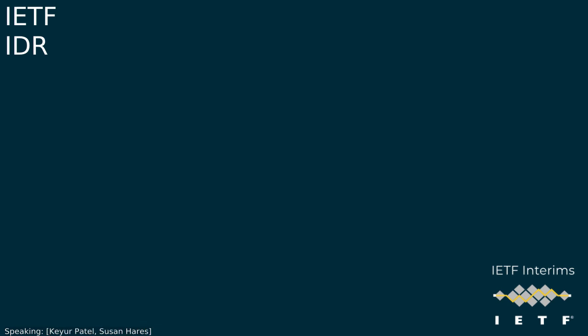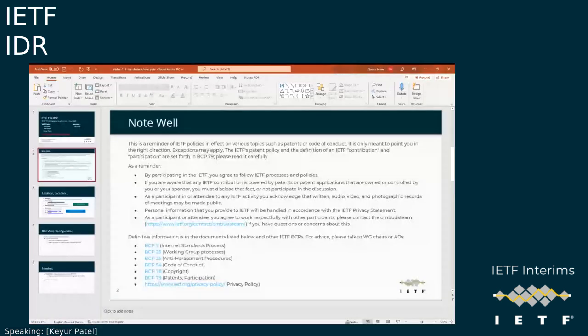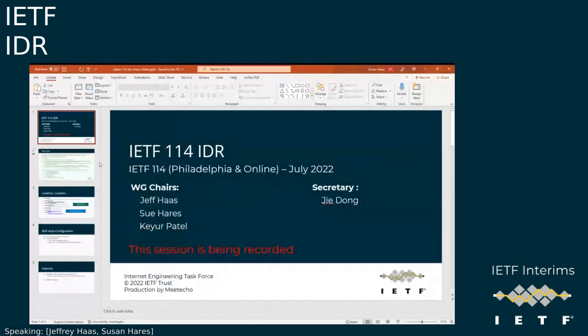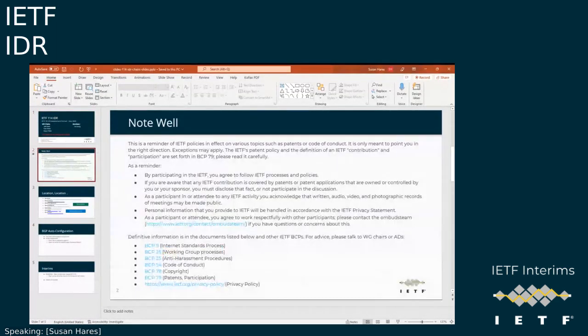I've got to find the right tab. Window. Yep. Nope. So do you want me to email you? Note 12 slides? Yeah, I thought I could just quickly put it here. Do you see the slides? Do you see the Note Well?